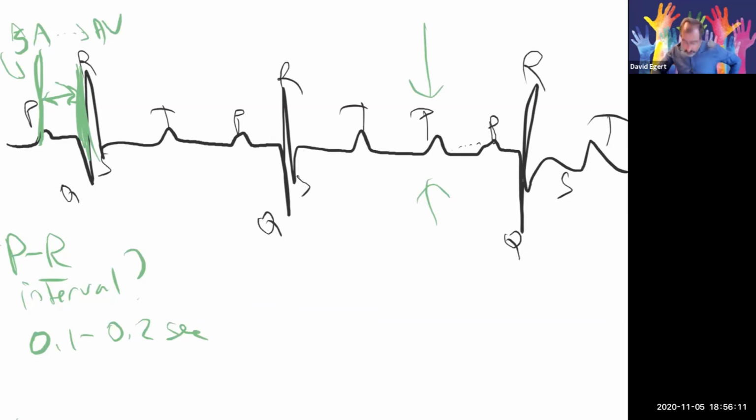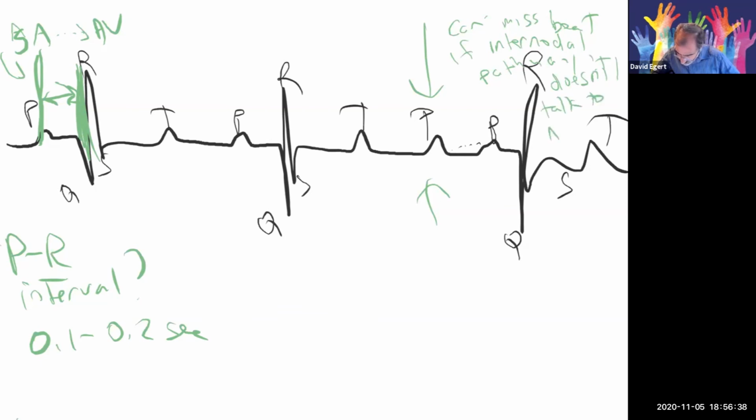So if you have a problem with that internodal pathway and it doesn't always conduct to excite the AV node, then you can miss the beat if the internodal pathway doesn't talk to the AV node.